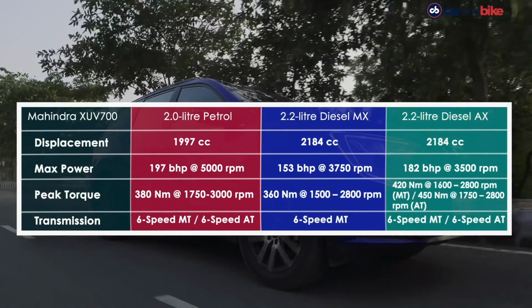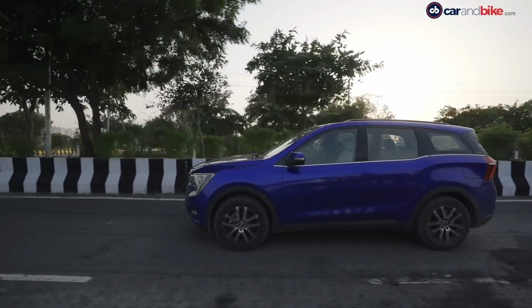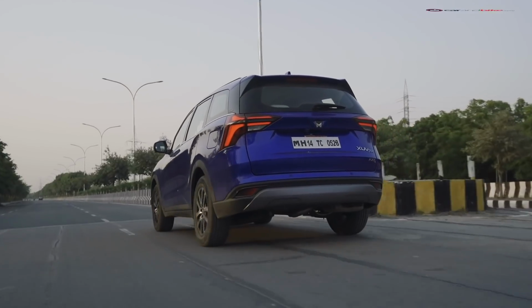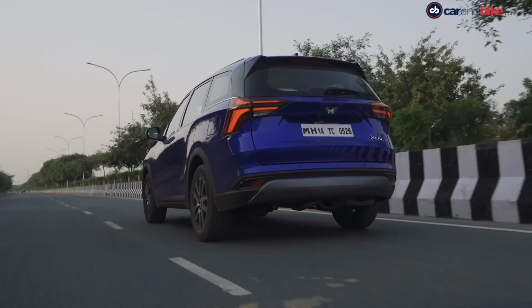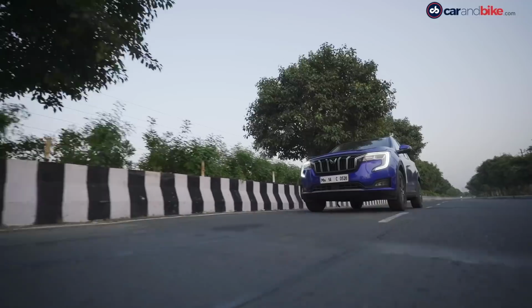and irrespective of gearbox options. And speaking of the gearbox, even this one is available with a 6-speed manual or a 6-speed auto. Now petrol, like the other two, comes with a front wheel drive setup as standard, while the diesel gets the all-wheel drive system as an option in the automatic iteration.